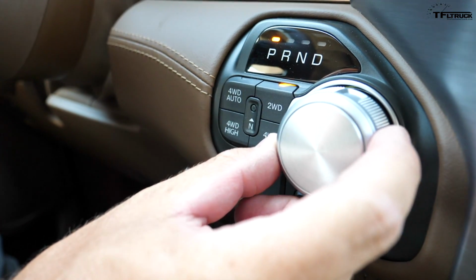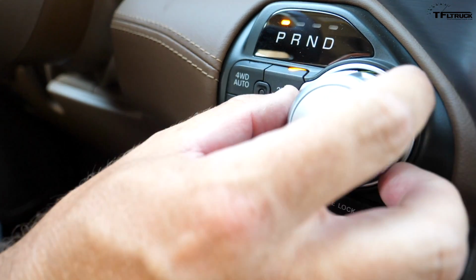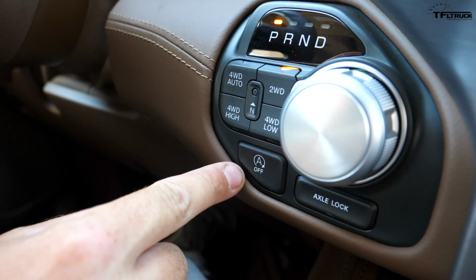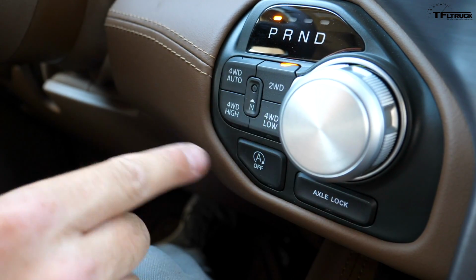Yes, the shifter knob returns for 2019, but Ram has redesigned it. It's now moved a little bit closer to the driver. The knob has different texture, and it also has a lot of your controls here for engine start stop, disable, axle lock, 4 high and 4 low. Everything is very close at hand.